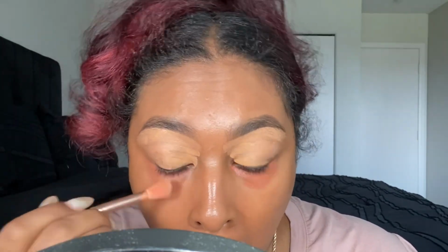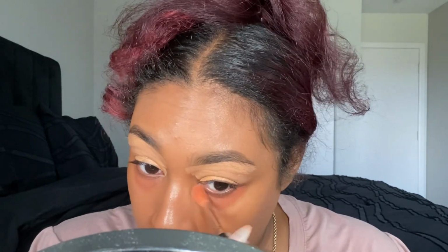And now while I let that dry a little bit, I am just going to go in with my LA Girl Pro Concealer. This is the Orange Corrector. And I'm going to go in under my under eye because I have really dark circles. So I have to go in with a little bit of this. Now for this, you don't want to go crazy with it. You just want to put a little bit and blend it out because you don't want your makeup to have that super red undertone, especially if your under eyes are not super dark. So depending on how dark your under eye is, you only want to go in with a little bit.